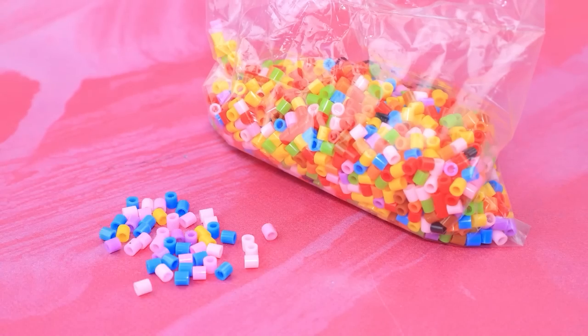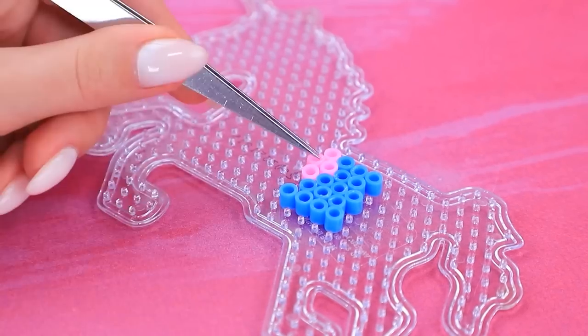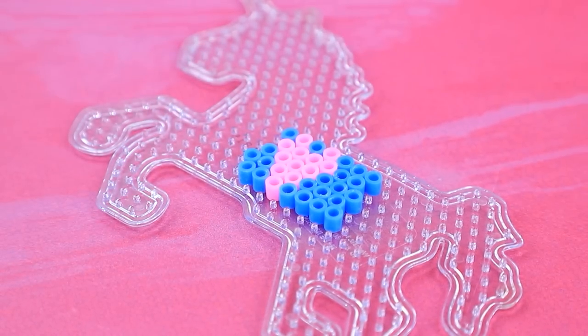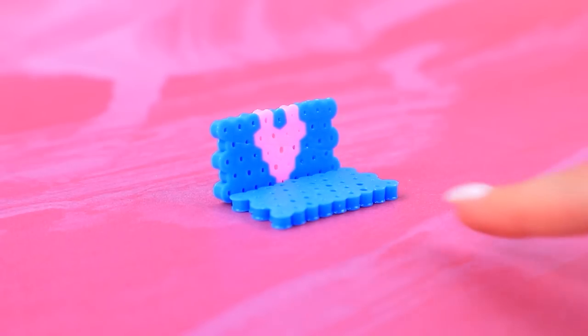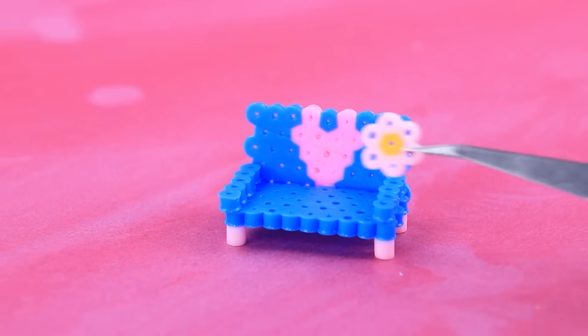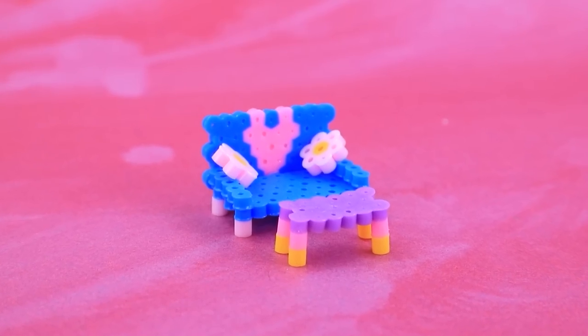Oh, so many beads. A magical unicorn. Lay out a heart. Cover with baking paper. Glue the parts of the sofa. Let's install the legs. Throw some pillows on top. Mosaic furniture will be the big hit for sure.